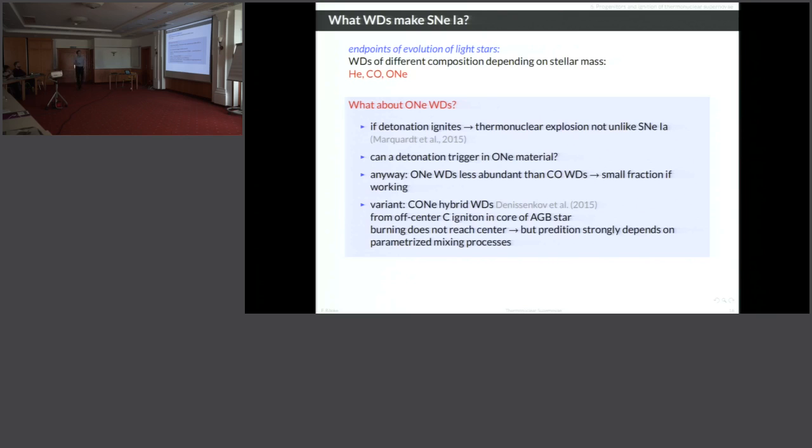If a detonation in such an oxygen neon white dwarf would ignite, what would it look like? This was also studied, and indeed this would produce an event that is not very unlike a type 1a supernova. But this is a detonation we looked at here. What Sam Jones looked into was deflagrations. The question here is, can a detonation trigger in oxygen neon material? This is still an unanswered question because resolving this in a numerical simulation was very hard. So we tried, but we did not get a conclusive answer. In any case, you would expect that oxygen neon white dwarfs are less abundant than carbon-oxygen white dwarfs. So if these actually contribute to type 1a supernovae, then it would be only a small fraction.